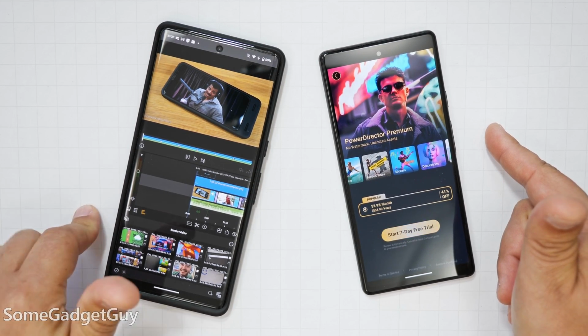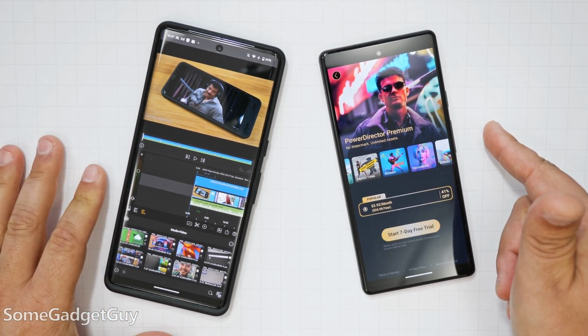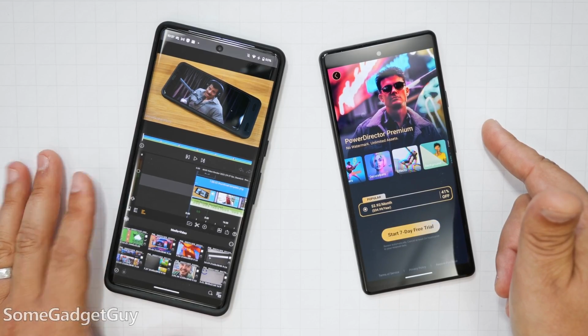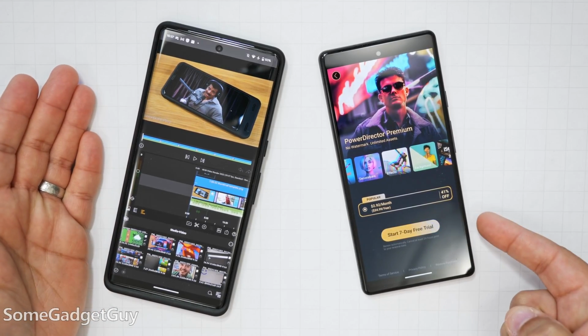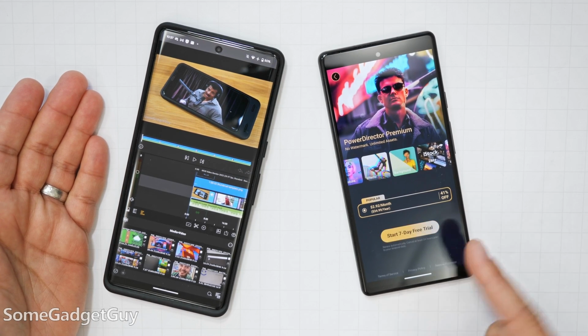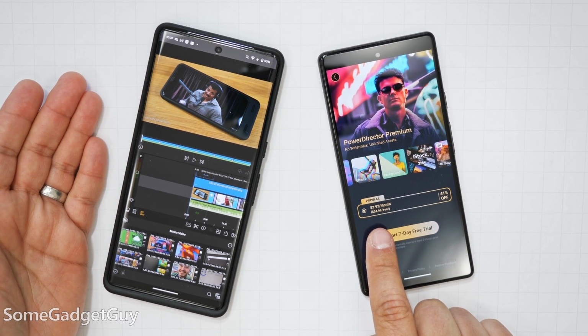Currently, it's on sale because it's in beta. You can pick it up right now for 20 bucks. I bought it years ago on iOS. I've never spent another dime. But even at the full price of $30, this is still a way better buy than using something like PowerDirector, which is going to charge you a subscription of $34.99 per year.